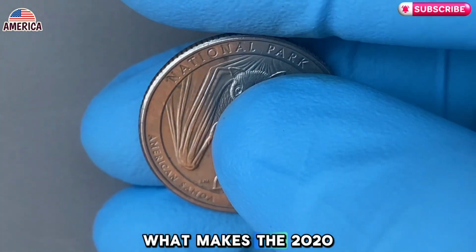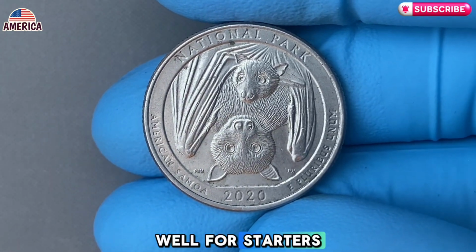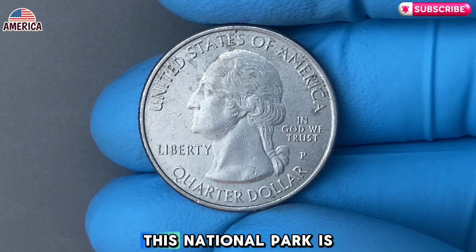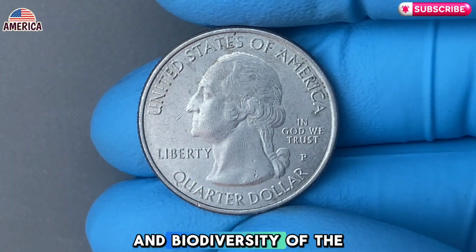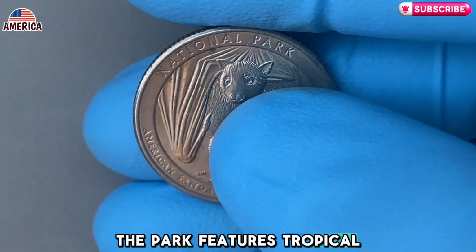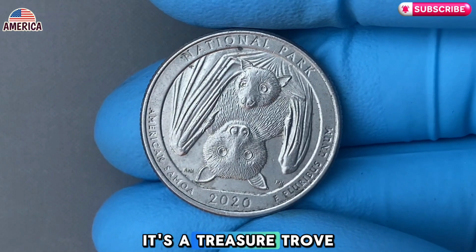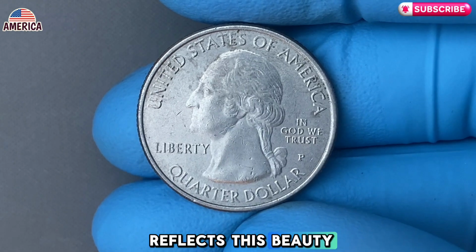So, what makes the 2020 National Park Quarter so special? Well, for starters, it honors the beautiful National Park of American Samoa. Located in the Pacific, this national park is a stunning example of the natural beauty and biodiversity of the United States territories. The park features tropical rainforests, volcanic mountains, and some of the most pristine coral reefs in the world. It's a treasure trove of nature and wildlife, and the coin's design reflects this beauty and significance.